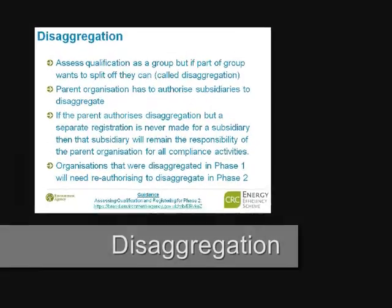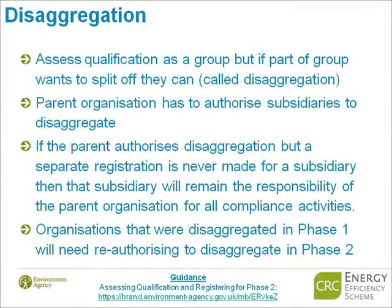Having assessed whether the organisational group qualifies, any subsidiaries which you wish to allow to go off and have their own CRC account can do so. This is called disaggregation. The parent organisation must authorise subsidiaries to disaggregate, and to do this they must include them within their own registration first. We will explain how to do this later in the presentation.